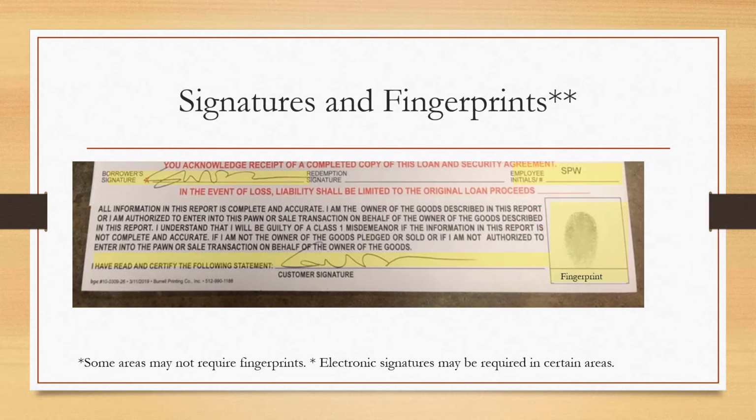After we've verified the information with the customer, it's time for a signature and a fingerprint. Make sure that the customer signs where it says borrower signature and at the bottom where it says customer signature. Also, have the customer place a clear right index print or right thumbprint or whatever is required in your municipality. Some areas may not require fingerprints at all. Electronic signatures may be required in certain areas.